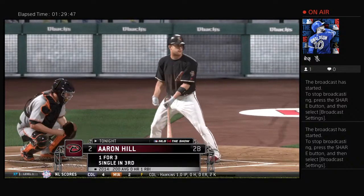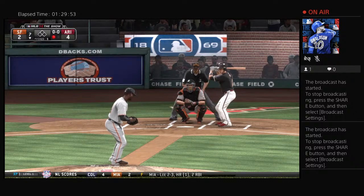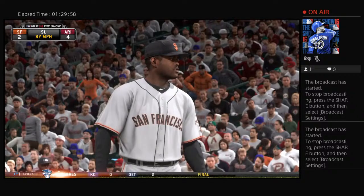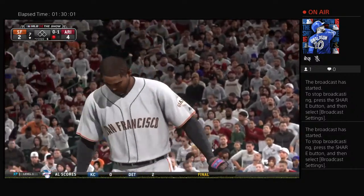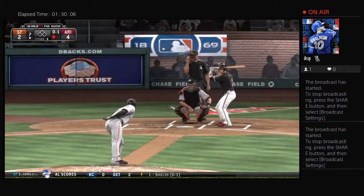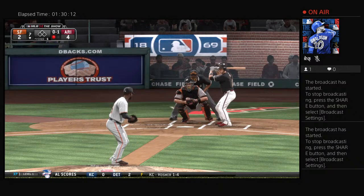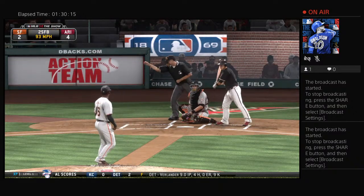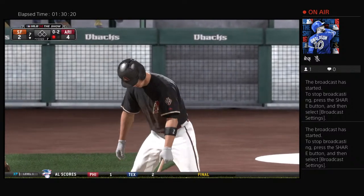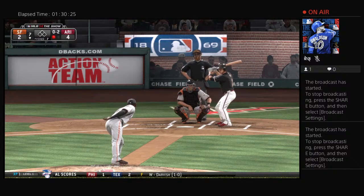1 gone now in the Arizona 7th, and set to go the second baseman Aaron Hill. And a high strike to begin the at-bat. It's 0-1. And that's a called strike at the letters. Though that looked high from here, it's 0-2 now. One out, nobody on.